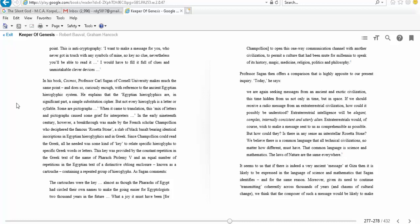and an equal number of repetitions in the Egyptian text of a distinctive oblong enclosure, known as a cartouche, containing a repeated group of hieroglyphs, as Sagan comments: The cartouches were the key, almost as though the pharaohs of Egypt had circled their own names to make the going easier for Egyptologists 2,000 years in the future.